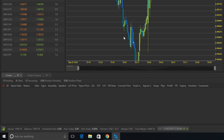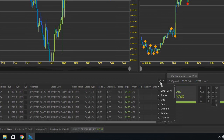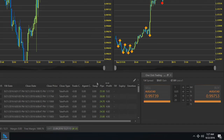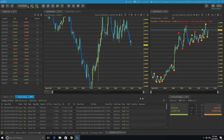Orders and orders history is a different animal now. For those of you who have installed it, you see this little pen icon right here. We give you everything in there, right? Trade commission, agent commission, time in force, expiration, a whole bunch of columns that, especially on the order side, you maybe don't find that important. So with this new dropdown, you can say, I don't want those anymore, I only want these columns. You define that, then move them around and sort them exactly how you want, and this is all saved as part of a workspace. So the next time you load up your workspace, your orders view is going to be displayed exactly how it was when you last changed all these options.